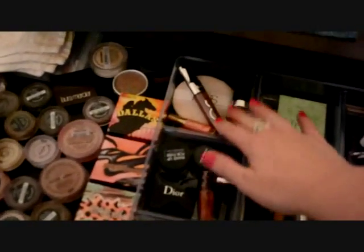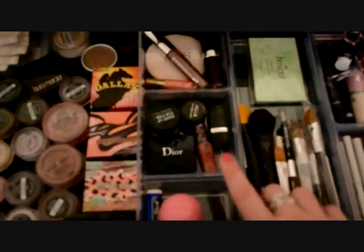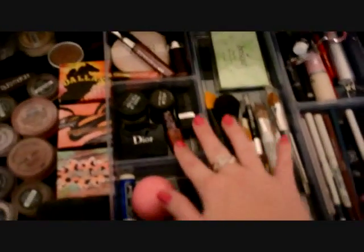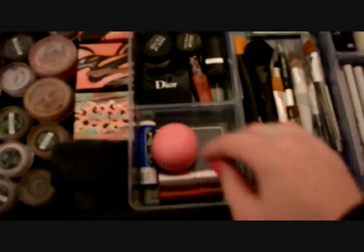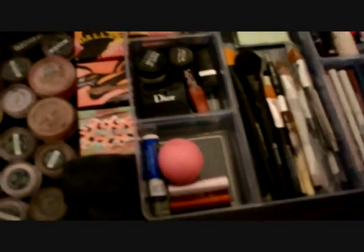Up here are some glosses that I switch in and out of my swim bag, so I kind of keep those separate. And then this is an area for deluxe sample sizes, so I've just got some deluxe samples that I'm using down in there. And then this has a couple of my lip balms and that sort of thing that I'm using right now, so I'm keeping some of those in there.